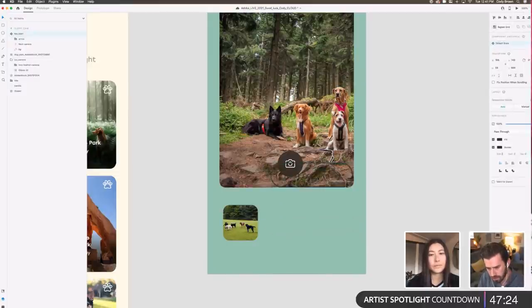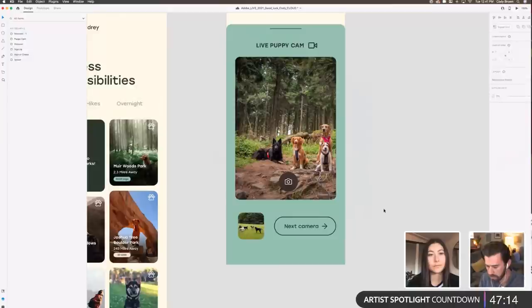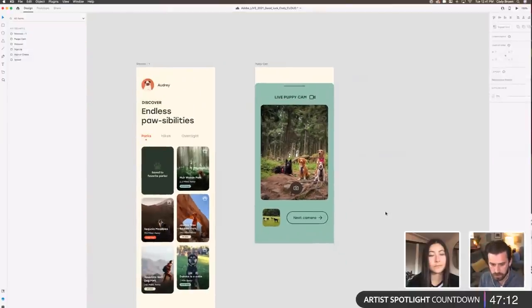I want to make sure that this is lined up, so I'm buttoning it up against the edge of this card or this image, and then bringing it down. That looks pretty cool. It's a simple page. It doesn't really need much more. The real focus of this page is to look at the feed, so we don't want to distract too much with too many bells and whistles.